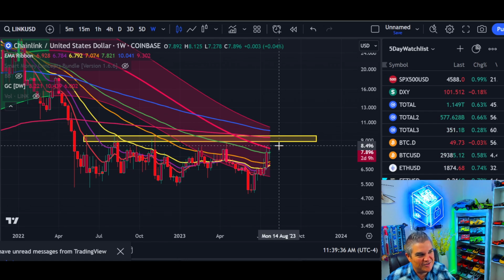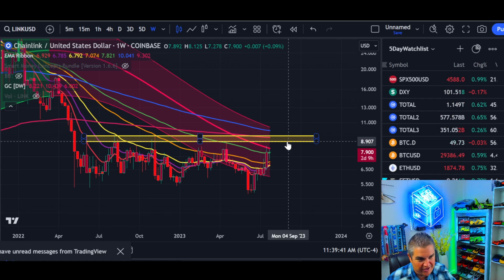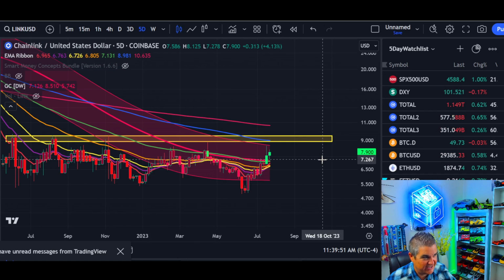Okay, so that is the clear-cut picture for Chainlink. It maybe shoots out of a cannon once it gets above 950. But until then, we're still packing the gunpowder, okay? So patience, right? That's where we're at. How about the 5 days? Does that look any different? Let's take a look.